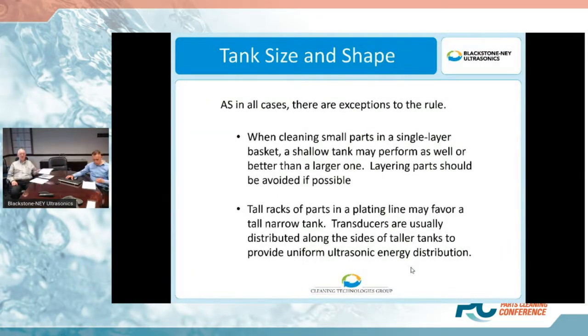As in all cases, there are exceptions to the rule. We can never avoid those. For example, when cleaning small parts in a single layer basket, a shallow tank may perform as well or better than a larger one. Layering parts should be avoided if possible.